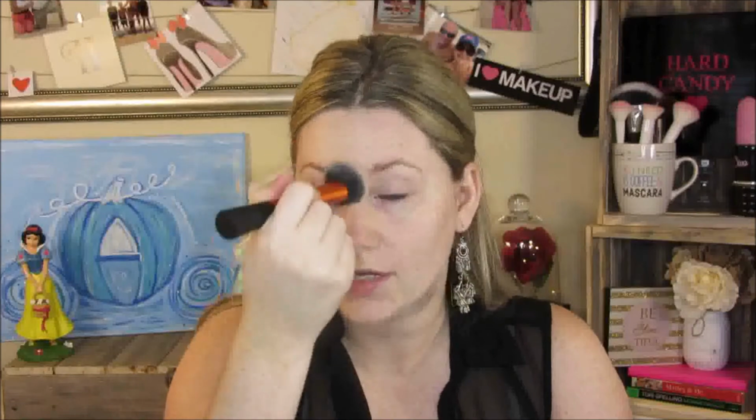Personally, I like a little bit more coverage of the product, especially on my forehead. I feel like I should have put a little bit more, but we don't want to go too crazy with this. Okay, so I think the side of her face is pretty good.